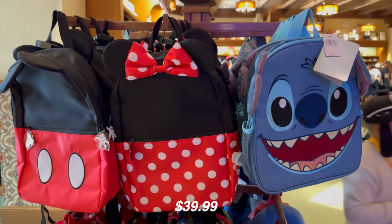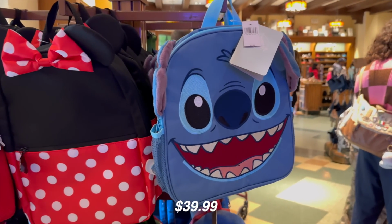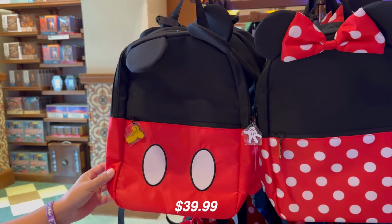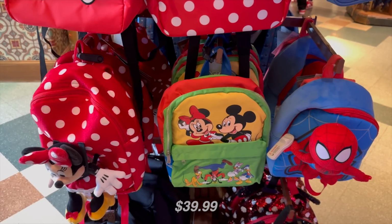Now it looks like we have some new kids backpacks for $39.99 each. It looks like we have Stitch, which really caught my eye. We also have a Minnie Mouse, as well as the Mickey Mouse, which looks really fun and simple. It looks like we have a few of the other bags here on the bottom.